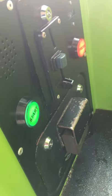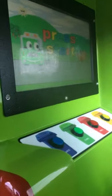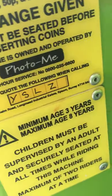Okay. Press the start button to go. Press the start button. Hello, my name's Eco-Freddy. Let's go recycle. Photo me code is YSL. Don't know if that's 2 or Z. Let's go recycle. Press the green button.